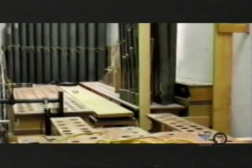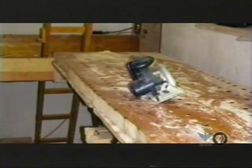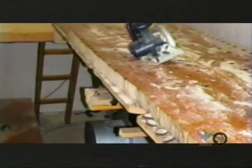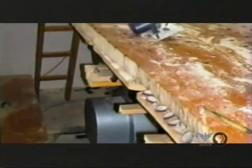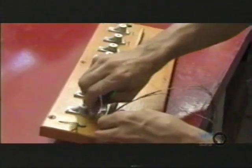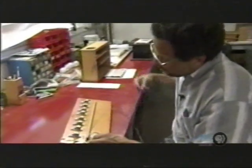But it was really interesting to watch the people, the organ builders, how they would have to wrap the electrical wires and tie them. It was very intricate work, and it took a lot of time and patience on their part. It was really interesting to watch the whole procedure as it went along.